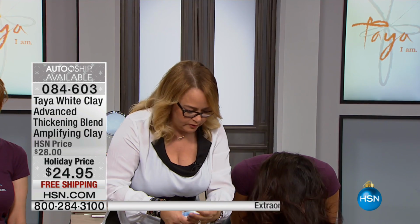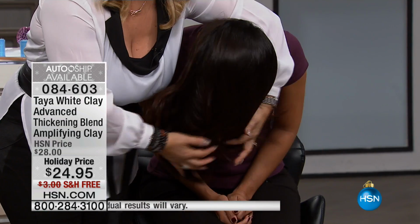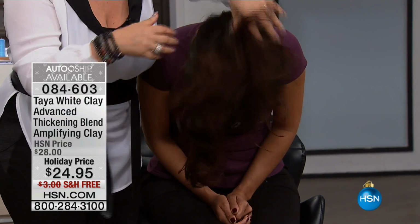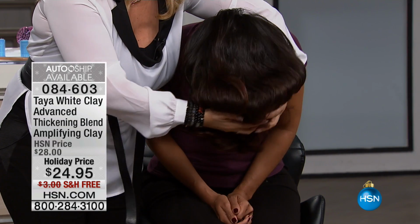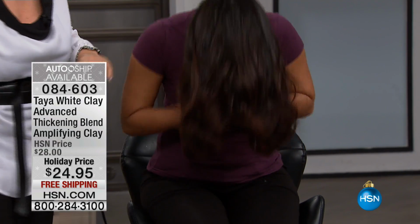Absolutely. And I'm going to show you here with Val real quick, because Val is always on air and I know that her hair goes through a lot of stress. So I'm really happy that she uses Taya, because I know that we're nourishing her hair at the same time that she's getting this really beautiful thickness. Look at the shine on that hair. This is what you want. You want to style your hair with products that give you not only performance, but also the goodness for that hair. Beautiful, shiny, gorgeous head of hair. A tiny bit of that white clay. Come on back, Val.